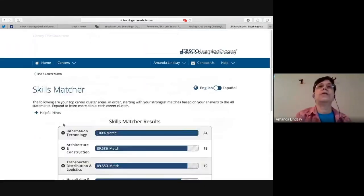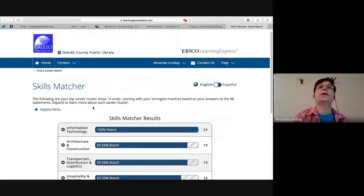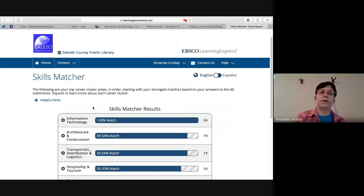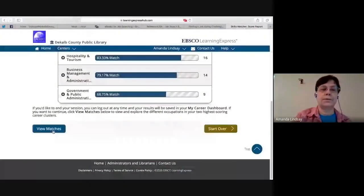Now, to use this, you just answer the questions about a variety of skills on a sliding scale from strongly agree to strongly disagree, whether or not you can perform that skill. And at the end of answering those questions, the tool ranks a variety of careers, and then you can narrow it down by specific skills by clicking on Occupation Matches. Okay, so I took this earlier, and this gives me information about different types of career industries. But I also can look at the View Matches, and they give me specifics, and then I can go in a little bit farther, and it will give me some information about that career.